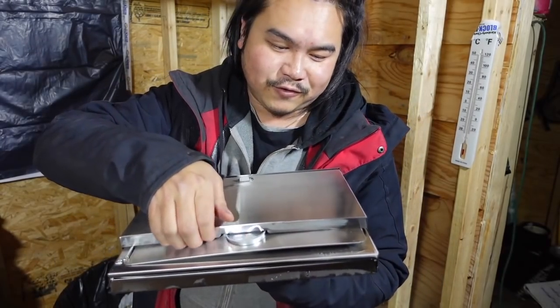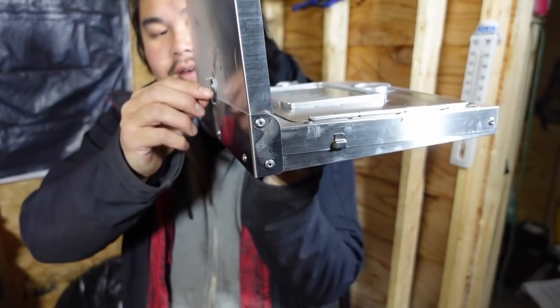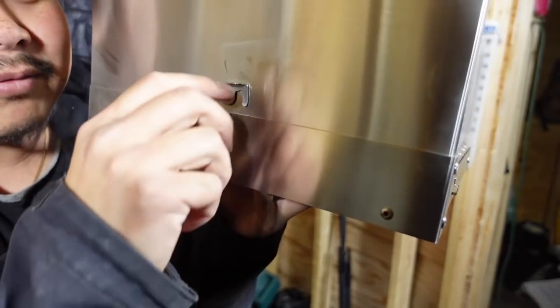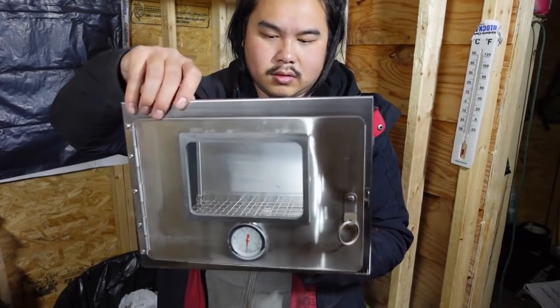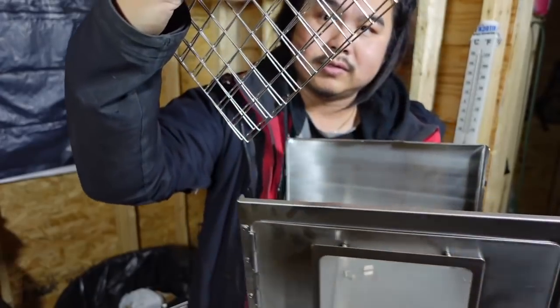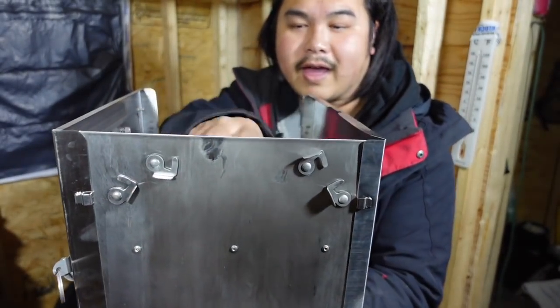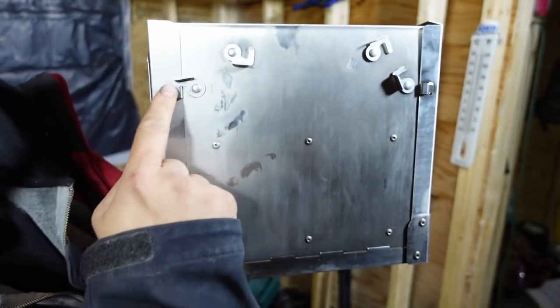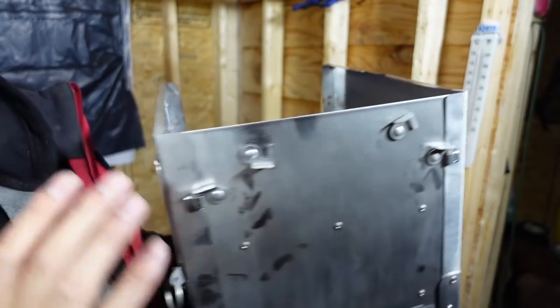Oh, so this is like a lid. So it really is a fast fold oven. See, it opens up like this, and then there's a tab right here. It locks into place. Same thing like this. These are some racks, and it opens up like that. Just locks into place like that. That is really cool.